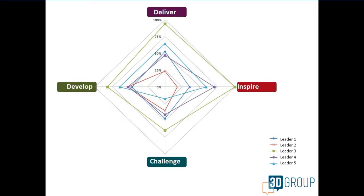Some of the things that they're able to do in this case is to see that leader 4 might be someone I could pair with leader 2 in a mentoring environment or something along those lines to help on some of these inspire competencies. So the data here are helping to piece together ways in which leaders can work with their directs from a talent management development standpoint.